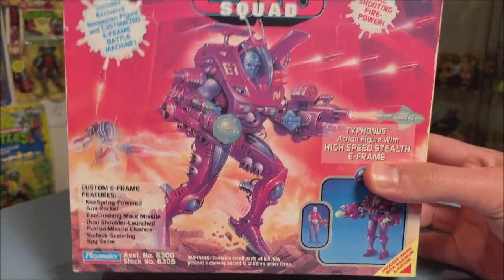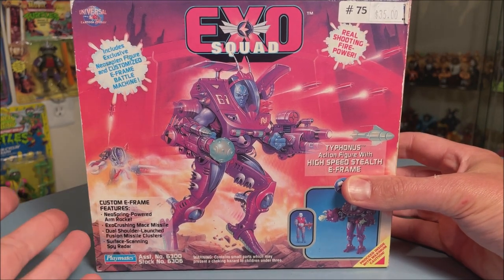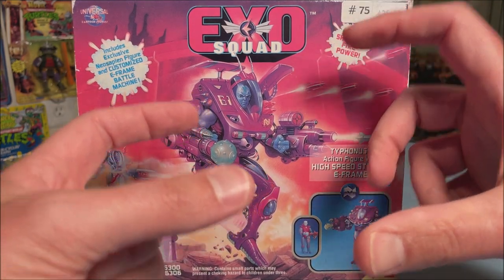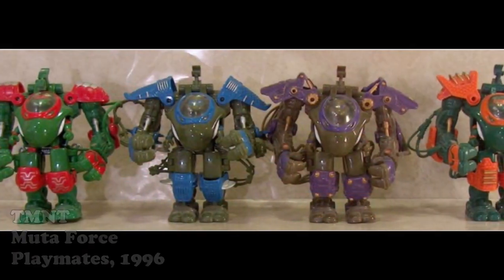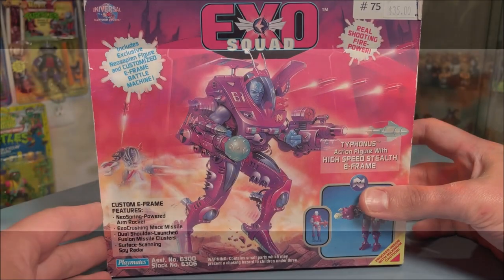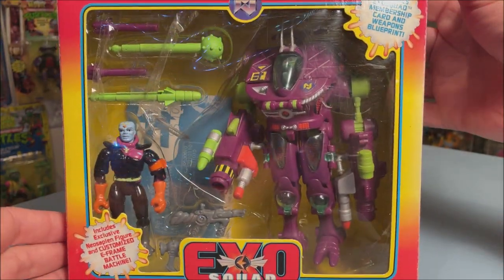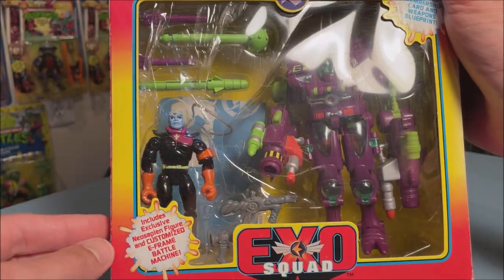And Playmates even did the Mutaforce Turtles alongside the Exo Squad figures. The Mutaforce were kind of like turtle-shaped E-frames, and then the little Ninja Turtles went inside of them. Similar to this Exo Squad toy line. So this is, again, 100% complete loose. I can remove the bubble and take it out and complete it.